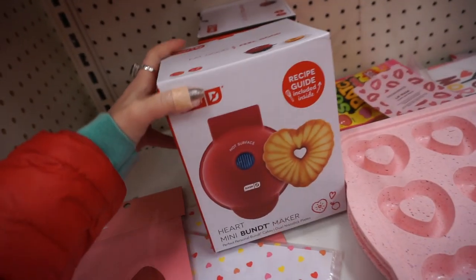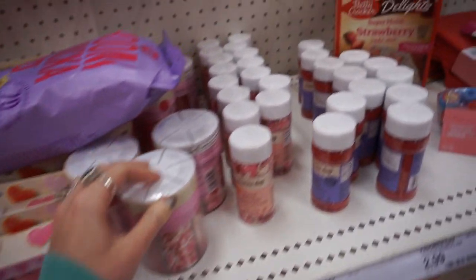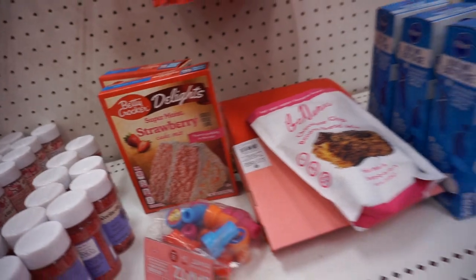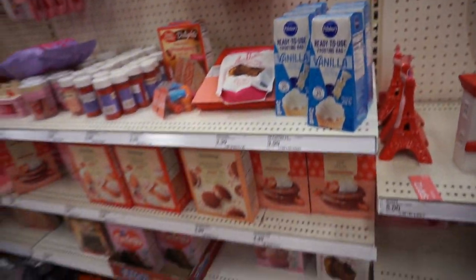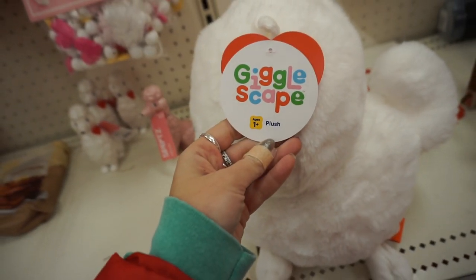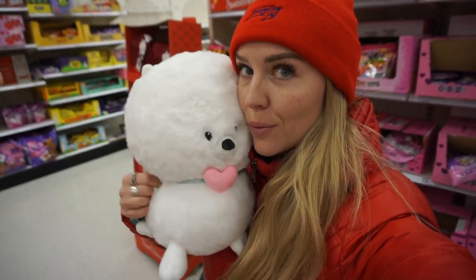They have heart shape waffle maker. This is for the cake. Lots of sprinkles and little candies for decoration. Strawberry cake mix sounds delicious, but I don't eat sugar, so I cannot have it. I am obsessed with this dog. So cute, it says Giggles Cape. It's so adorable. I'm an adult, but I am obsessed with stuffed animals.